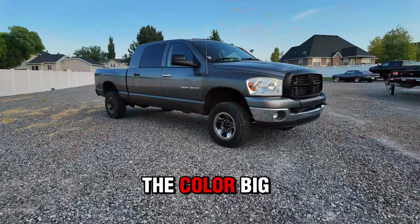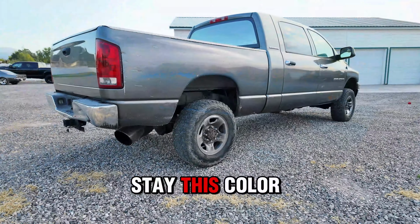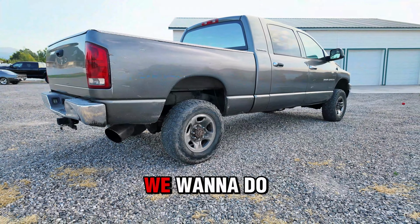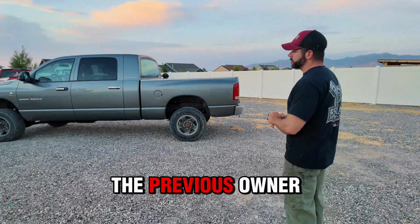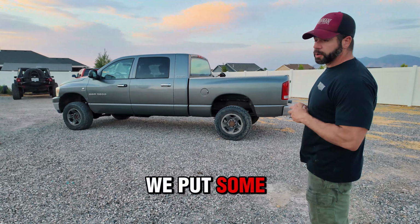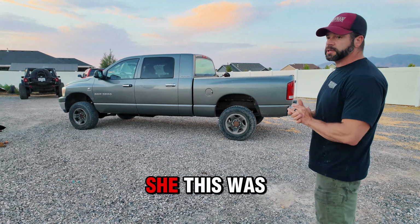I do like the color. I'm a big fan of silver. I don't know if it's going to stay this color. We've been discussing what we want to do with it. We do have a powder coat color in mind. The previous owner did ask that we put some purple on the truck, and we're going to try and honor her. This was her baby.